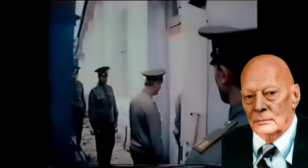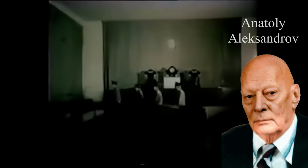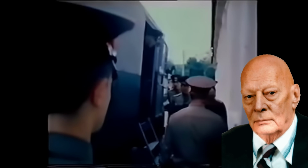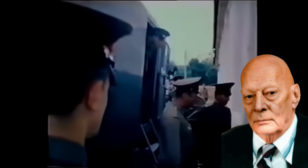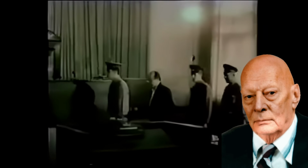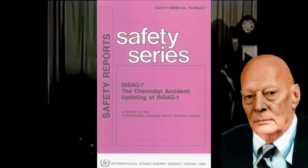So the main safety and reliability person at the Kurchatov Institute of Atomic Energy referred his top boss, director of the Kurchatov Institute of Atomic Energy and president of the Soviet Academy of Sciences, Anatoly Alexandrov, to the prosecutor's office. Volkov ran to the state, rather than run from it. Volkov was adamant that the Chernobyl disaster was not due to the actions of the operators. His name appears once more in INSAG 7.